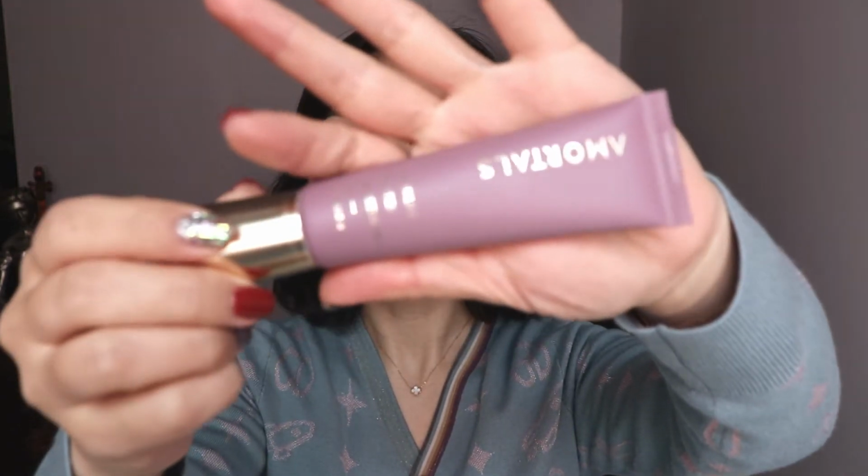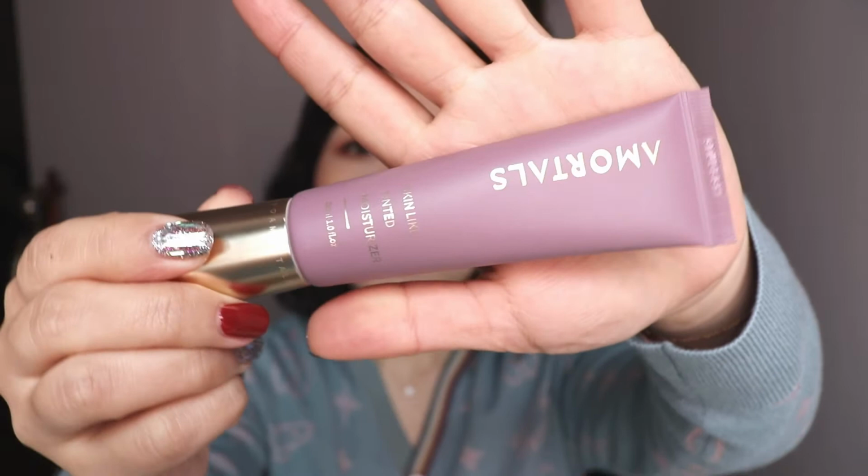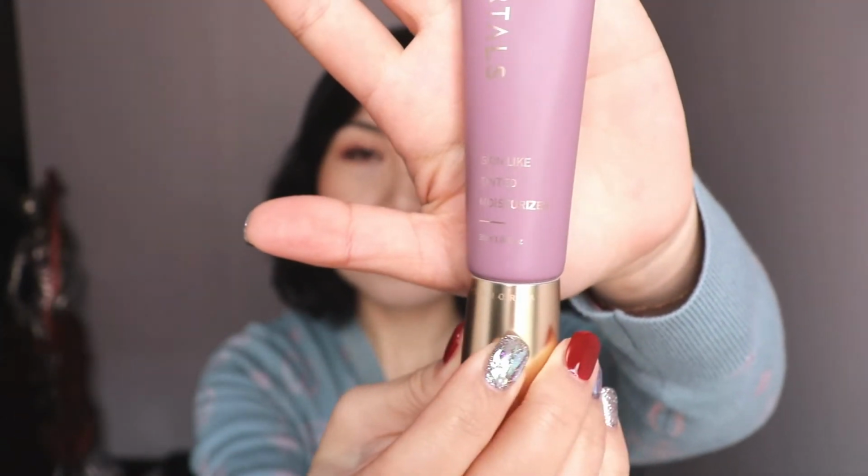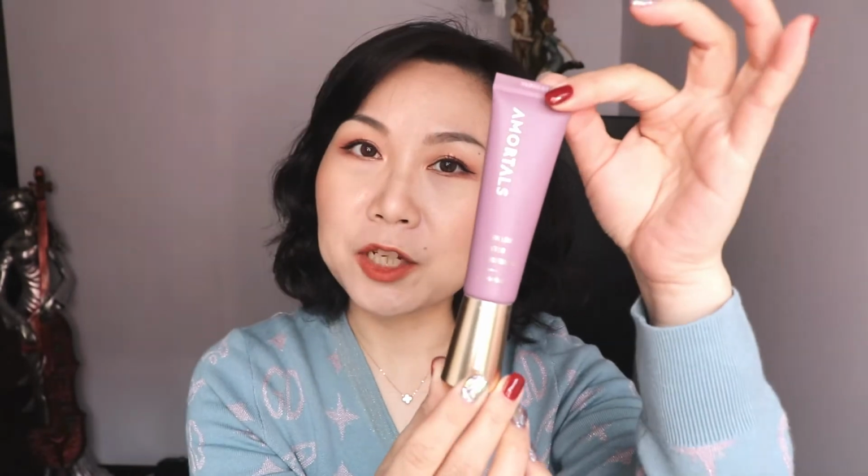So let's get started. First one is, I would call it a primer, but it says a tinted moisturizer. It's from the brand Amortals. Very nice packaging as well, my favorite color. Although it says it's a tinted moisturizer, I use this as a primer.